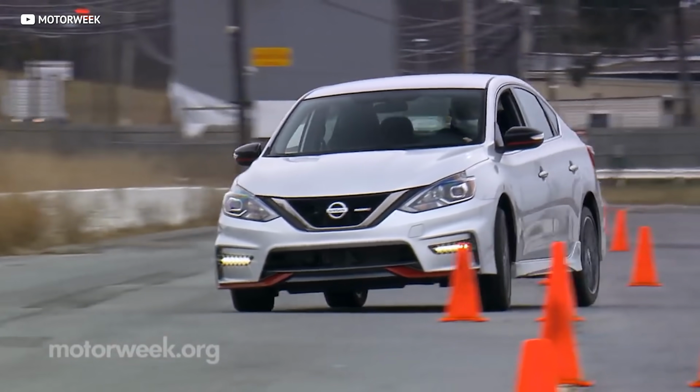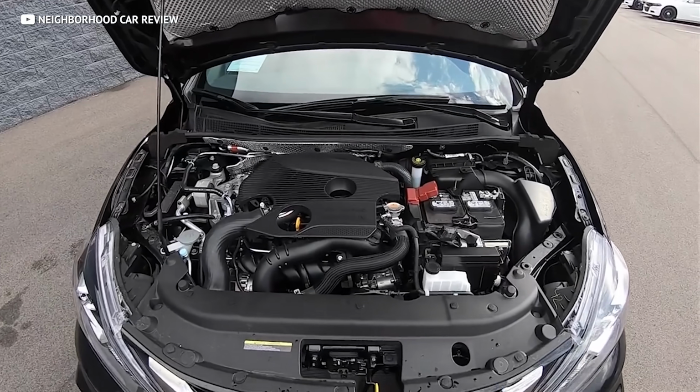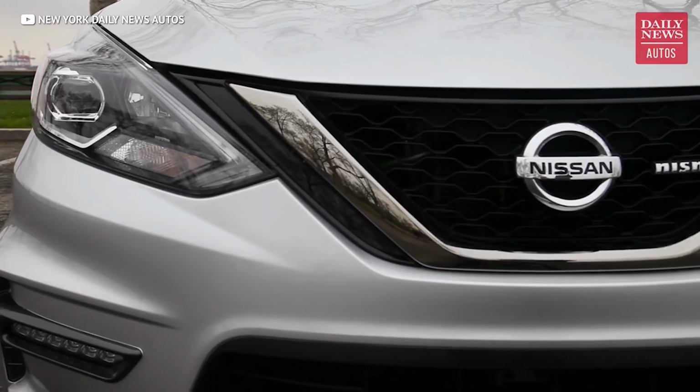And they gave it the one thing that could actually make me excited about a Sentra, and that's a turbo, pumping up the NISMO edition Sentra up to 188 horsepower, with 177 foot-pounds of torque going to the front wheels. Which, you know, is no record breaker, but does make this Sentra kind of exciting, and luckily we can get them here in the States. Up next, we're gonna sing a different tune.